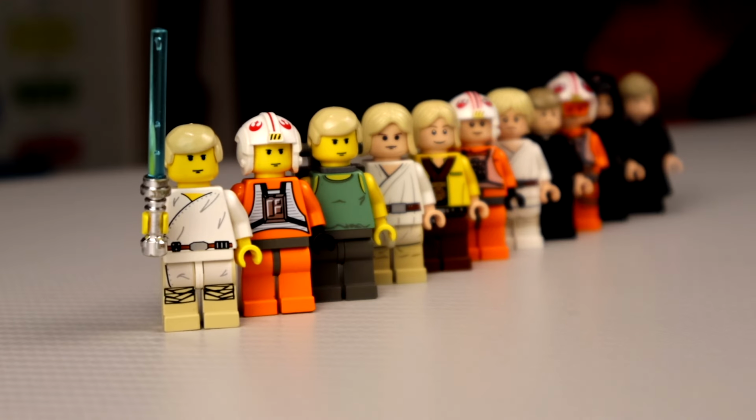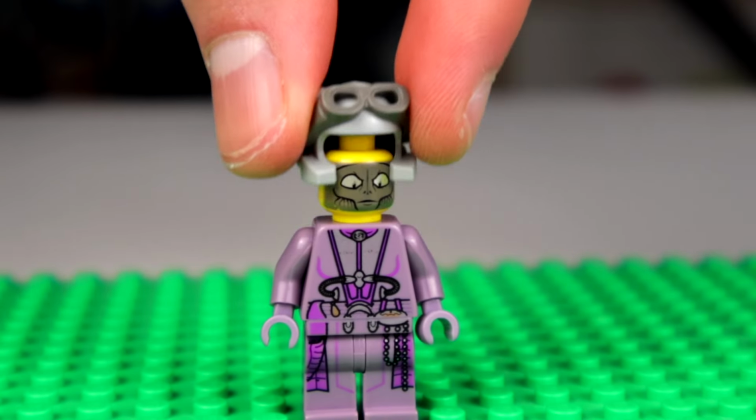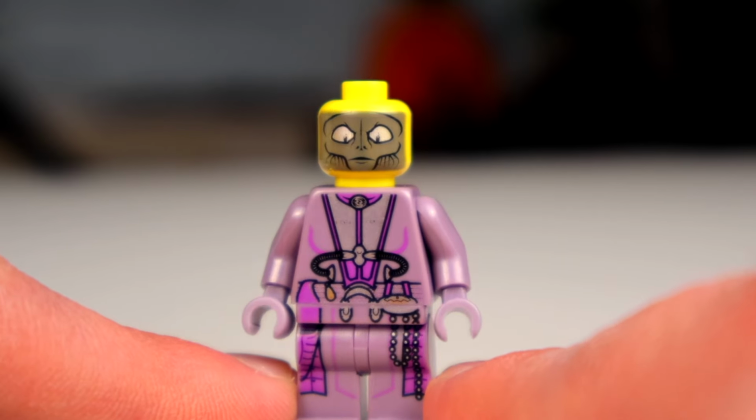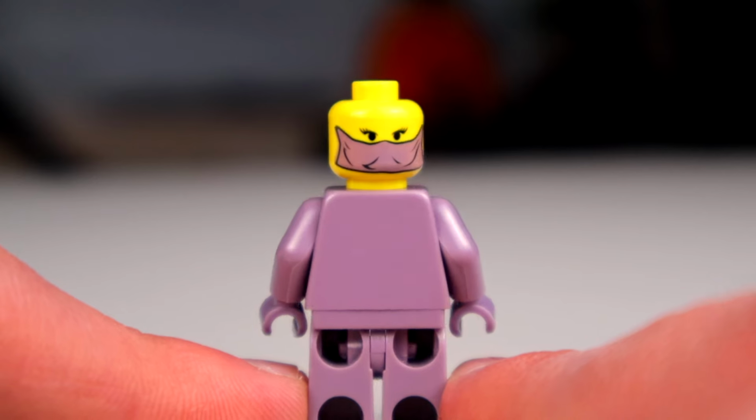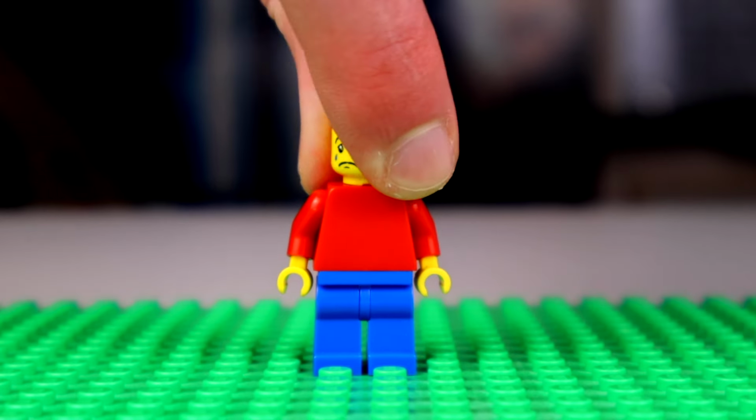There are 47 unique variations of the Luke Skywalker minifigure. That's a lot. Zam Wessel was the first LEGO minifigure to have a double-sided face print. LEGO wanted to replicate how Zam Wessel's face changes in the movie, which sparked the idea for a double-sided face print, which is now pretty much the standard for all LEGO minifigures today.